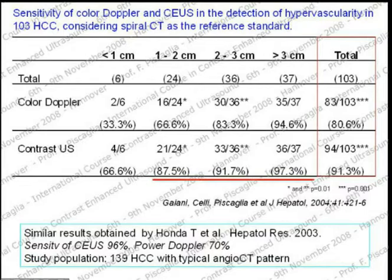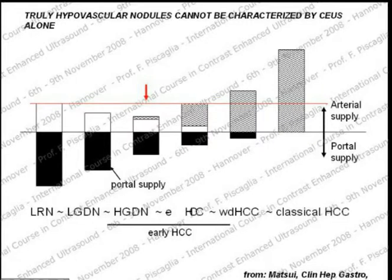And the superiority of contrast ultrasound in comparison to color Doppler, which was the technique accepted by the guidelines in year 2001, was shown by this series from our group, where we could, in comparison to typical nodules at CT, show that with CEUS we have practically identical results when the nodules are larger than 3 centimeters, but that the sensitivity is also very good in small nodules and even in very small nodules where color Doppler is relatively insensitive. So at present, contrast ultrasound is to be preferred in comparison to color Doppler.